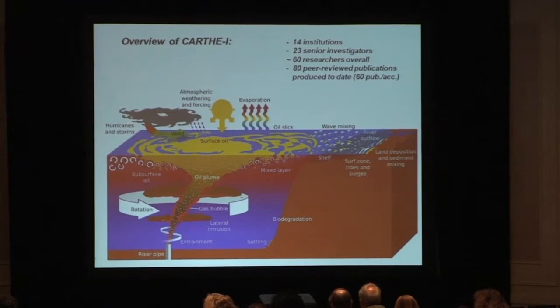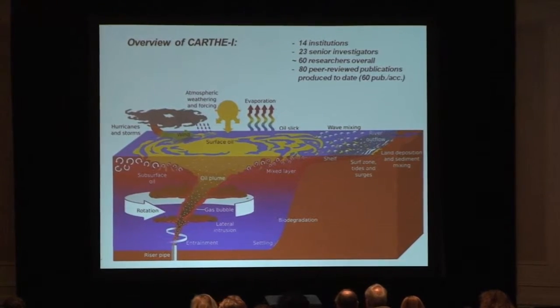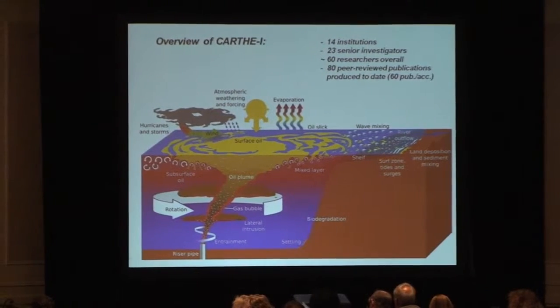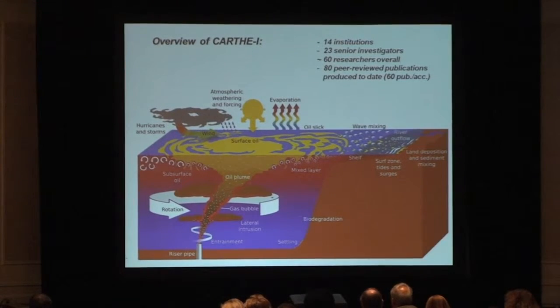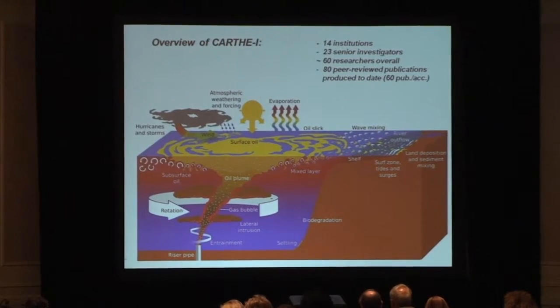These processes cannot be put in the context of a single ocean model because they are very, very expensive. Most of them are unknown. They are in a research mode. So we have a large consortium. Actually, in CARTH2, we have an even larger consortium. The numbers are here. We produced 80 papers. 60 of them have been published or accepted, and 20 are under review.